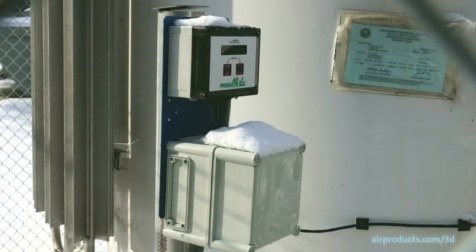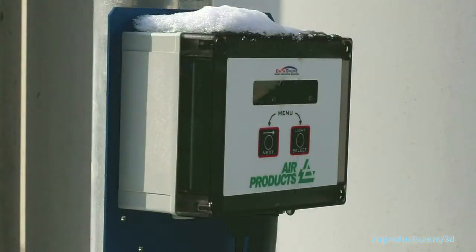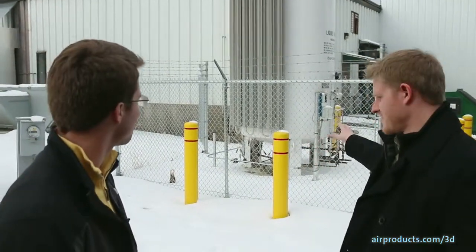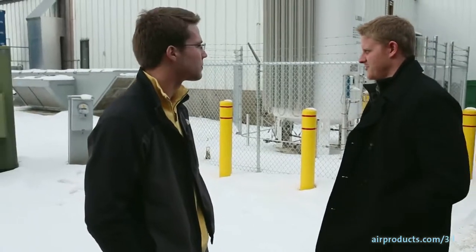Because of the telemetry unit that's installed on site, TurboCam never has to worry about calling us or getting on the phone with somebody to order new product, as we get an automatic notification letting us know that they're running low, so that we can deliver the product to them without any disruption in their service.